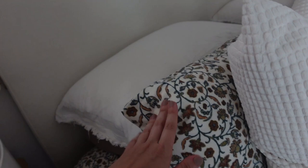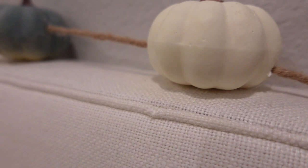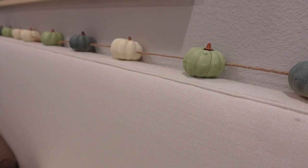These are just little dollar store pumpkins. I thought about wrapping them in some type of garland or some light because I thought the light would be very cute, some little fairy lights, but I did not do that. We went super simple here.